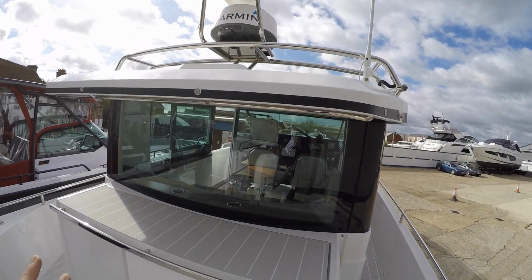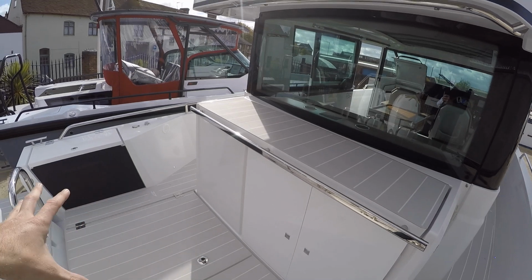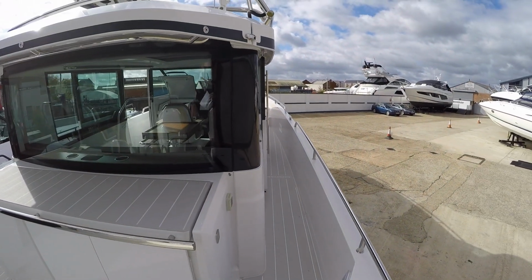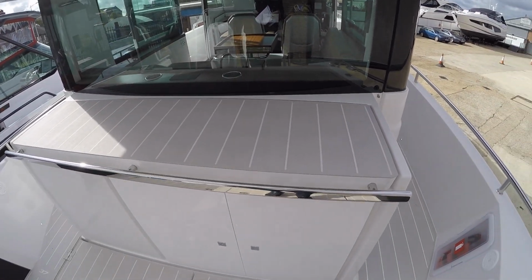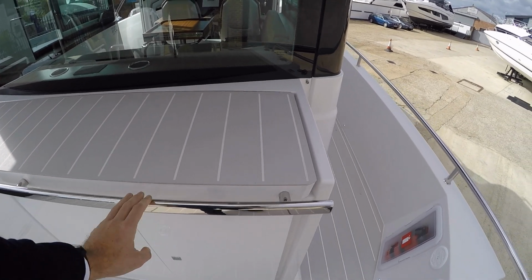So coming here to the wet bar, as you can see, there's S-Tech fake teak flooring down here, and that goes all the way up the side decks as well, all the way around the front and up on top of the wet bar just here as well, which is quite a nice little touch. Nice big stainless grab rail just here for a bit of security at the back.